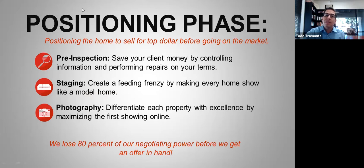So staging is designed to speak to the trends and the activities that buyers tend to take while they're in a home, not the kinds of things that owners tend to do while they're in a home.